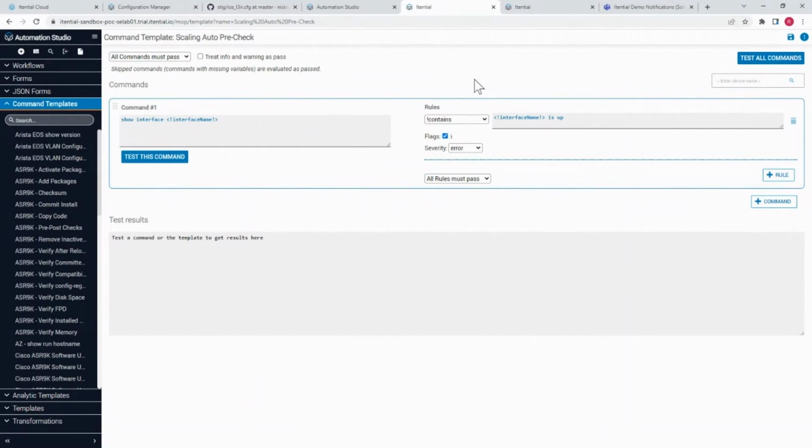So if this is a pre-check and I'm about to make a decision on whether or not I can make this new loopback interface on this particular device, a network engineer is going to think about, well, if I'm on the command line, what's the first thing I'm going to look at operationally before I make that change? And it's going to look something like a process, right? The first thing I would do is show the interfaces on that device to make sure that interface doesn't already exist.